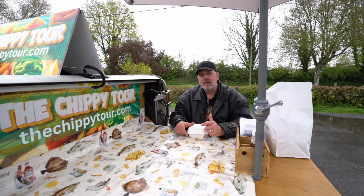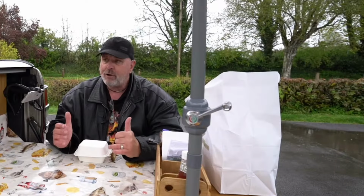So glad to have this umbrella, because it's bone dry underneath here. Throwing it down all around.